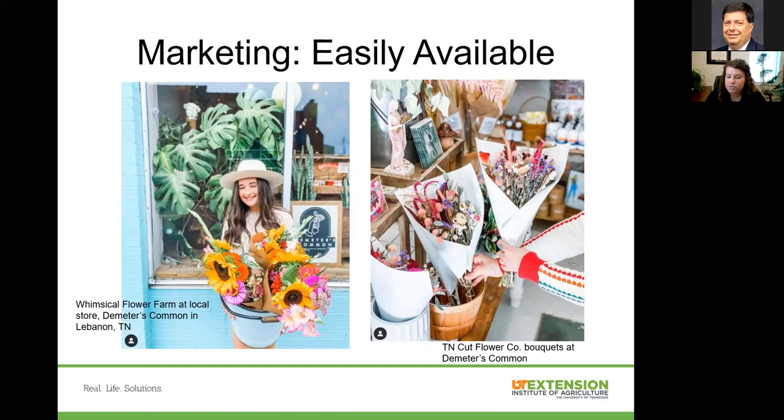Demeter's Common also sells Tennessee Cut Flower Co. If you're not familiar with that, it's where local flower farmers can sell their flowers, and it's more like a co-op almost. So go and look that up, Tennessee Cut Flower Co. It's based out of Nashville.